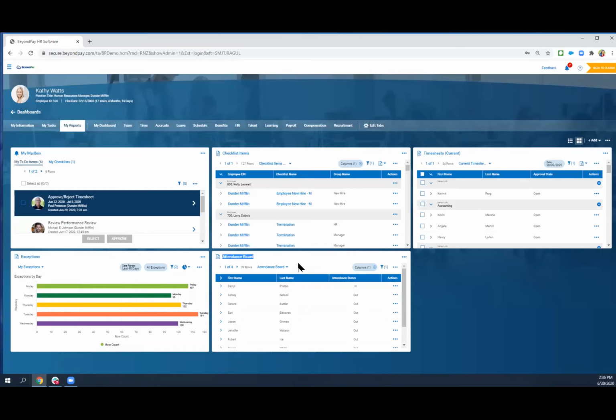And by default, I believe this column should already be in the report. And then from there, you can see the in and out. And then you can even click on it and drill down like this. I don't know if that answered the question. We can definitely reach out to you offline if you're still seeing something weird with the attendance board.